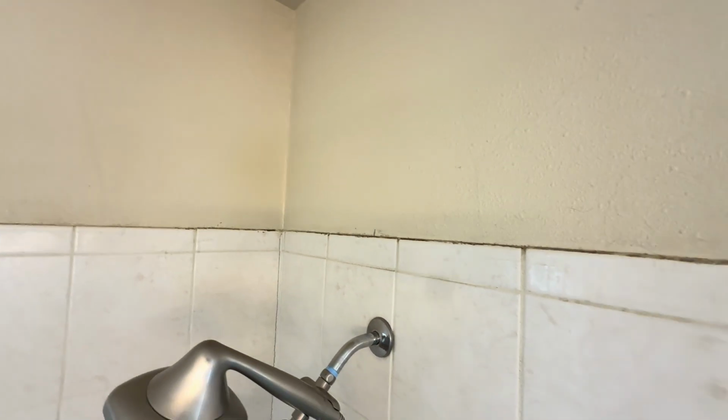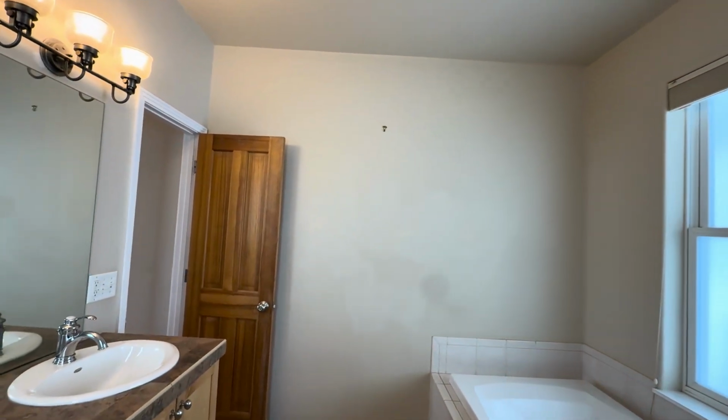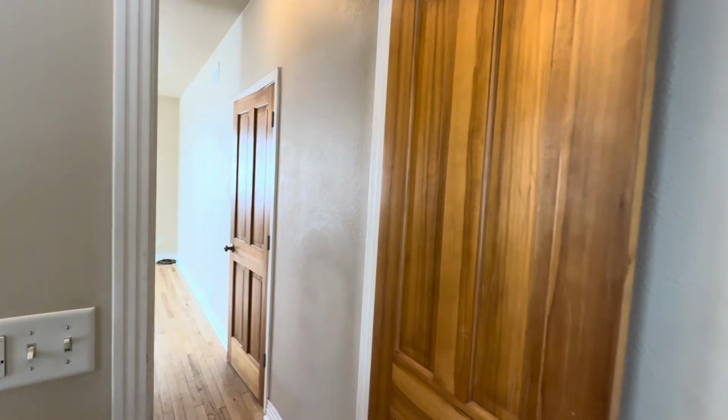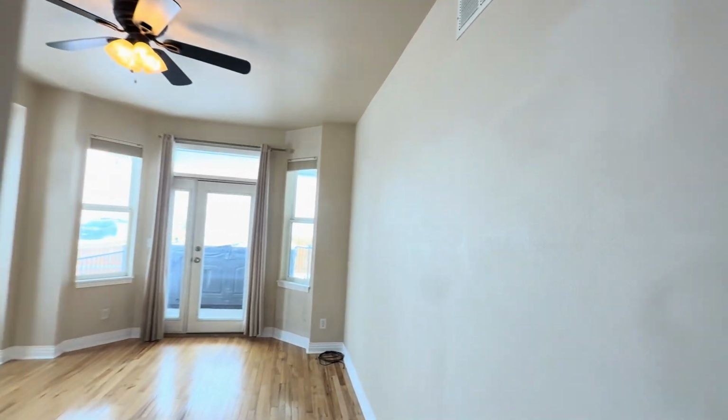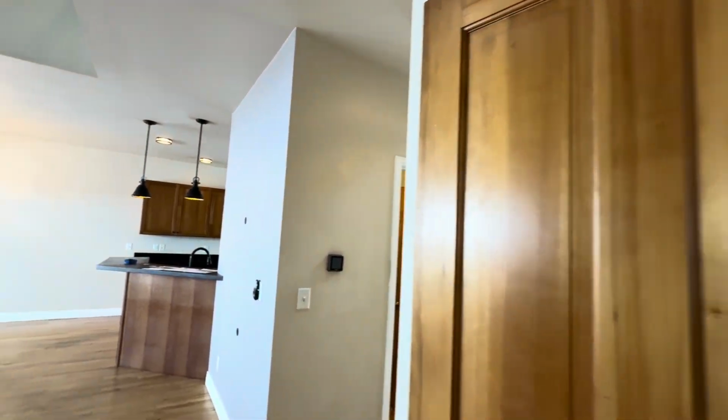And a little bit of disgustingness up there, but we'll let that be somebody else's disgustingness because we can actually have written in the contract that this house is to be professionally cleaned, and we can get that done for you.